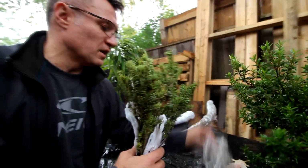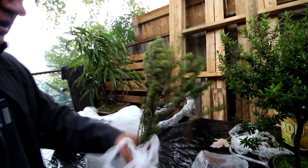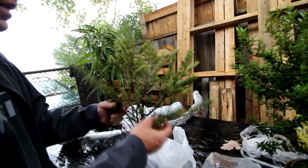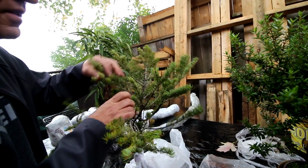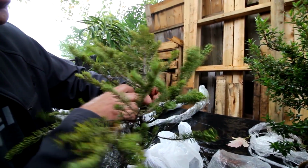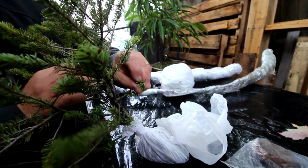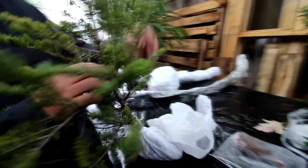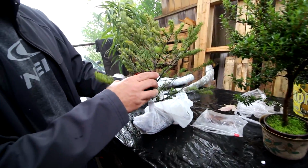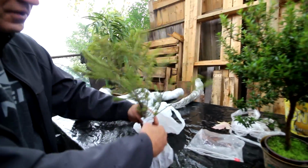So see, this is the one that I'm thinking might be a bit of a hybrid, right? Because if you look at it, those are slightly different needles. Towards the end of the branch, they are kind of flatter. Oh yeah. And see the bud shape. That's that for sure, right? You know what I mean? Maybe it's the mountain conditions or something.